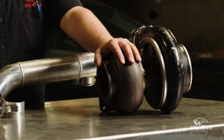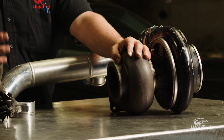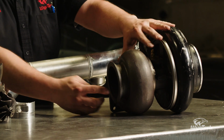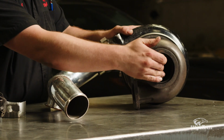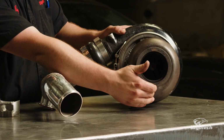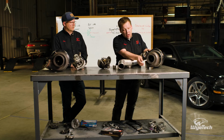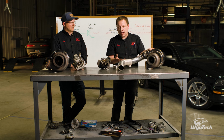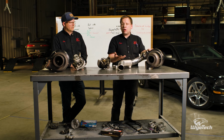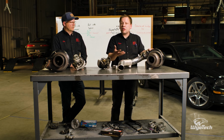So, the housing that we have here is a 1.0 on the aspect ratio, which is a cross section. If you were to take this exhaust housing and go from the center of the turbine to the center of the area down here, and divide that by the actual area inside of the exhaust port itself, it gives you what we call an aspect ratio. There's formulas that you can use to calculate that, but for today's video, that's probably going to be a little bit too much in depth.